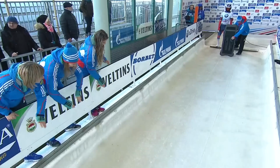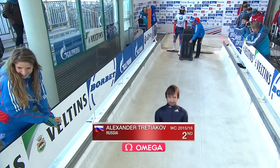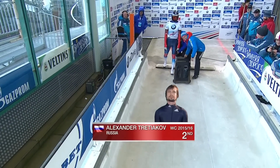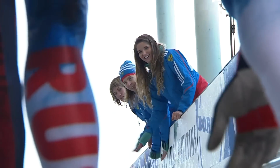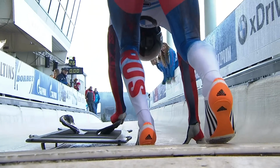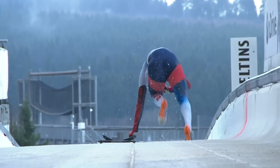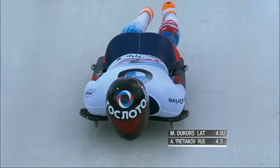Yep. I'm telling you, that guy's coming. Track record, 475, in the race in 2014 to Alexander Tretiakov. May not break the start record, although Yelena Nikitina broke the women's twice. There she is in the middle. Listen up. So his feet are outside that line compared to Ducars'.